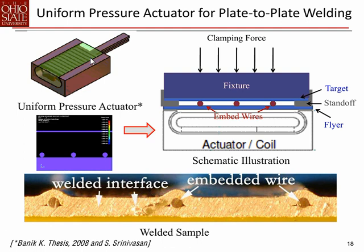The standoffs were provided by embedded spacers, giving room for acceleration as well as the angle for impact. And she welded different materials using that. The uniform pressure actuator was also developed in our group.